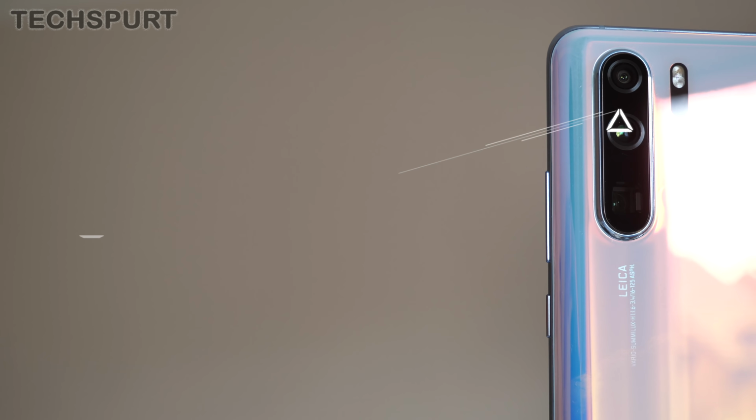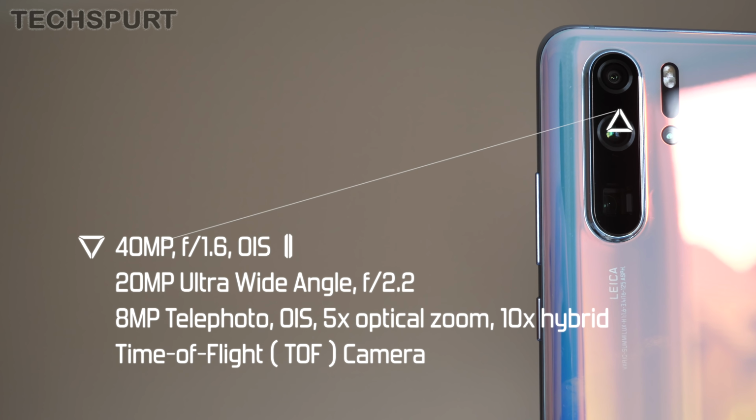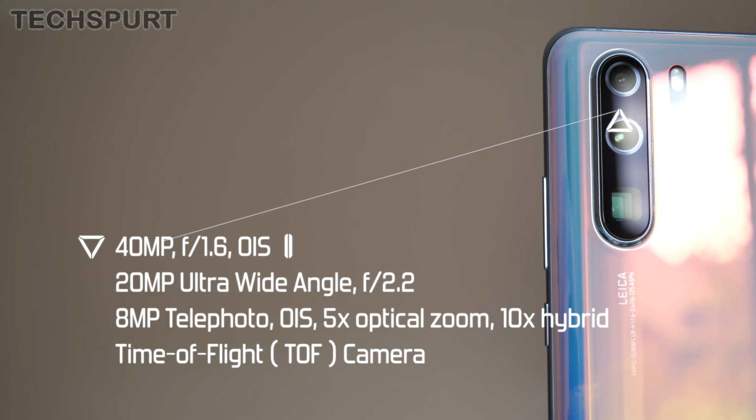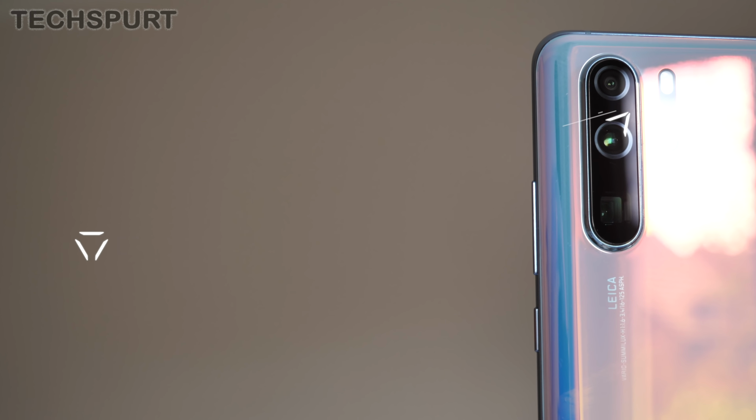The Huawei P30 Pro offers a similar setup with a 40 megapixel primary lens backed by a 20 megapixel ultra-wide and another 8 megapixel telephoto snapper, except that Huawei's periscope style design means a mighty 5x optical zoom and 10x hybrid zoom is on offer.